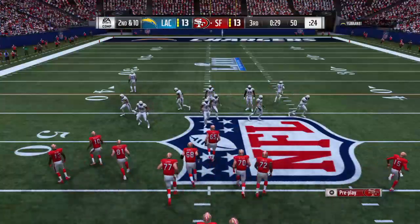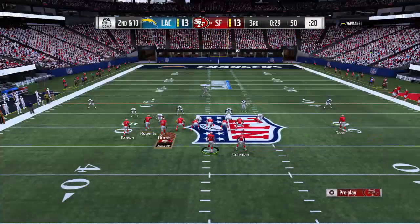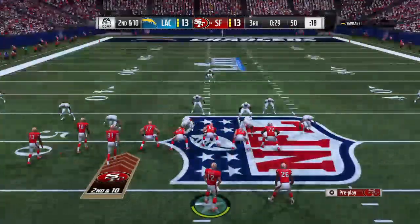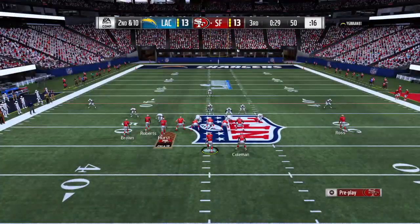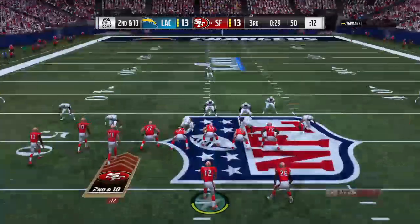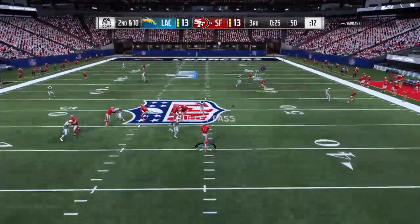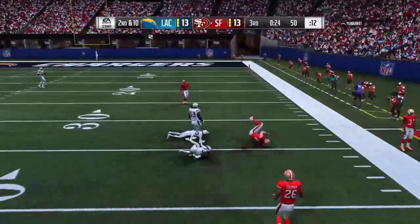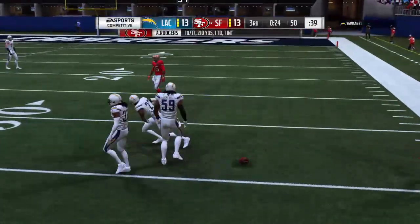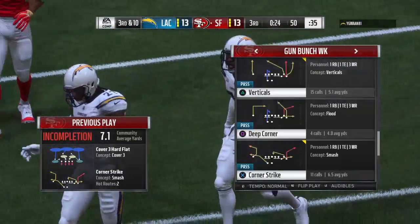An incomplete pass on 1st down. That leads to a 2nd and 10. Get reset. Hey, easy. Hey, zoom. Throwing again. Rodgers. And incomplete there. A nice hit. Jars the ball free and brings up 3rd down.